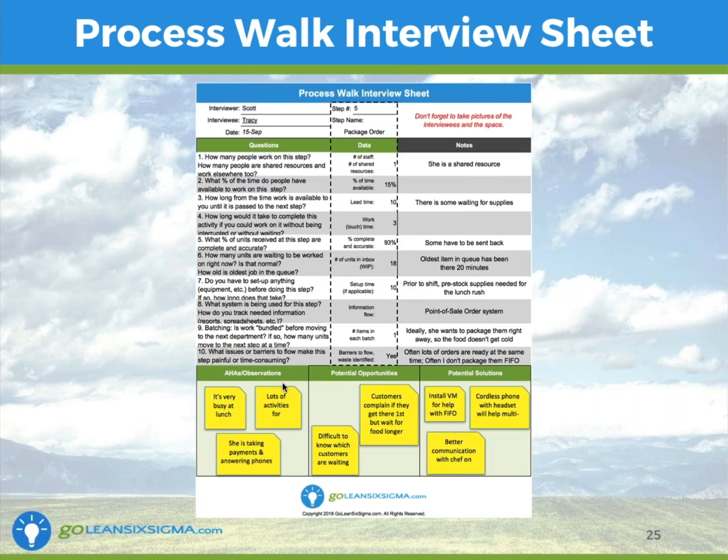You'll notice below that these Post-its get filled out sometimes too. These are ahas that people have about the process. You might say, oh wow, I didn't know she works through lunch, or it takes 7 hours to complete this. I didn't realize there was a batch that happens overnight that they can't do anything. So these are just things you discover, highlights of things that you identified during the walk. And we put them there.